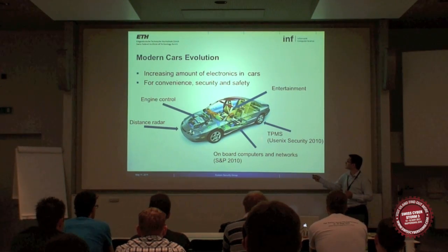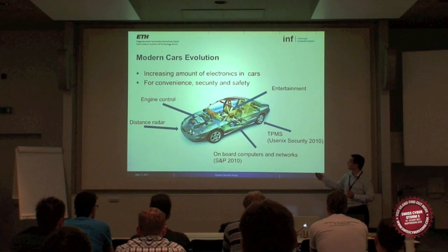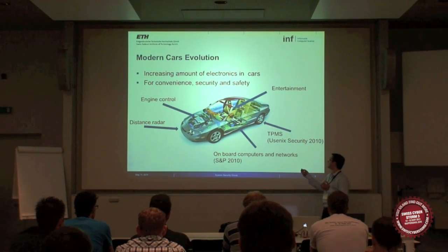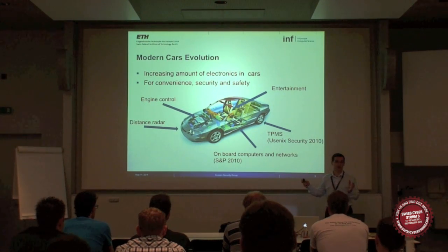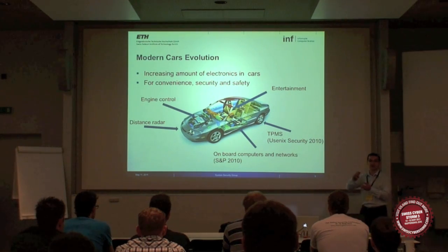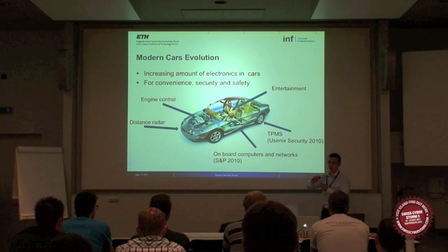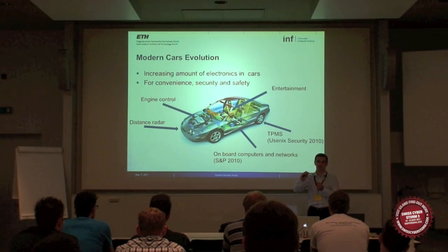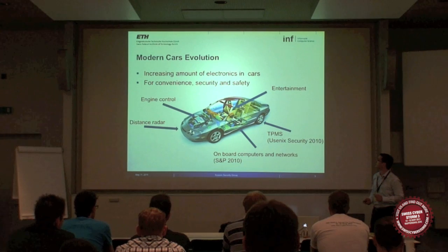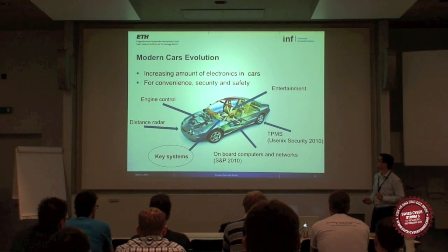People have also shown that you can remotely hack into these tire pressure sensors. These tire pressure sensors are connected wirelessly to the rest of the car for many reasons. So they managed to hack into those and indicate false tire pressure information to the car, which can of course lead to all kinds of reactions of the car, because the car might think that the tire is deflated and then react in some unsafe manner.